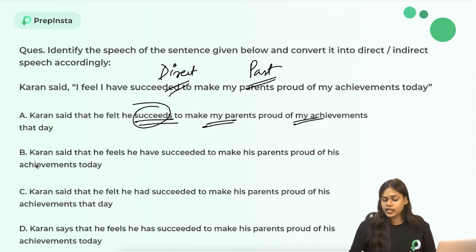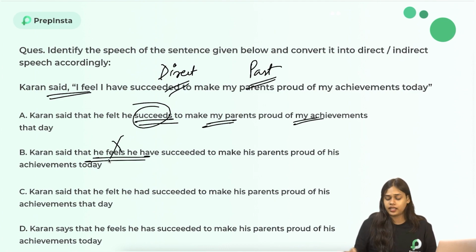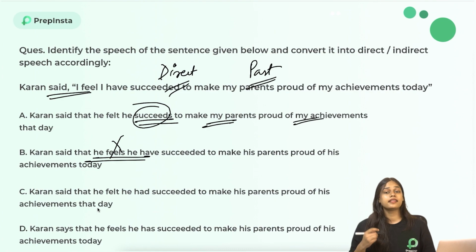Alright, moving next, "Karan said that he feels he have succeeded." Again, since the reported verb over here is in the past tense, we cannot use present tense over here. So again, incorrect. "Karan said that he felt he had succeeded to make his parents proud of his achievements that day."